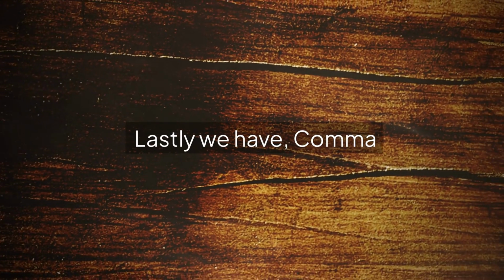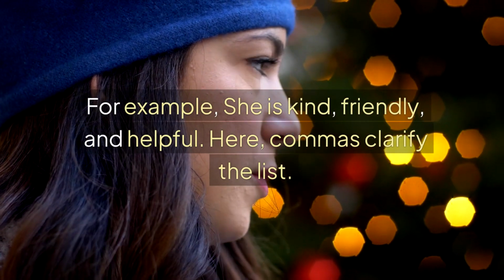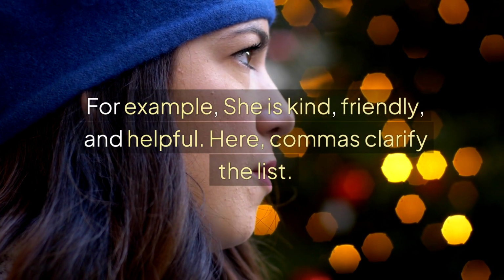Lastly, we have comma. It is shown as a comma sign, which helps separate ideas in a sentence or items in a list. For example, she is kind, friendly, and helpful. Here, commas clarify the list.